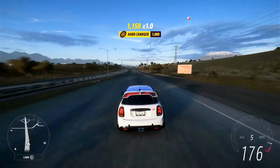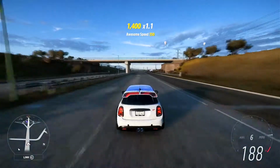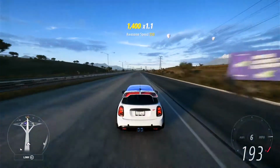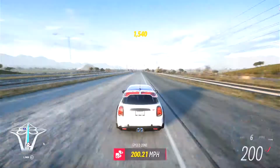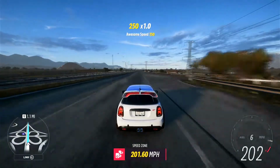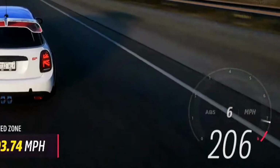I've given this thing its stock engine back, because honestly I felt kind of bad just putting a regular kind of engine in it. But on its stock power, we're going to try and see what this thing can do. It is all-wheel drive, and it's hit 200. Correction, it is doing over 200.